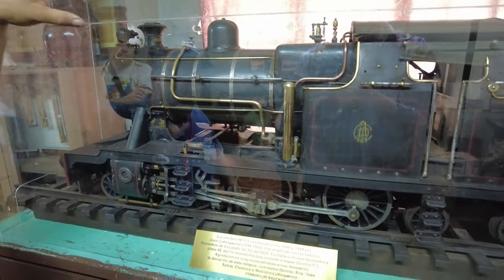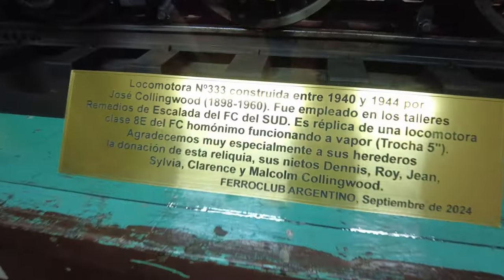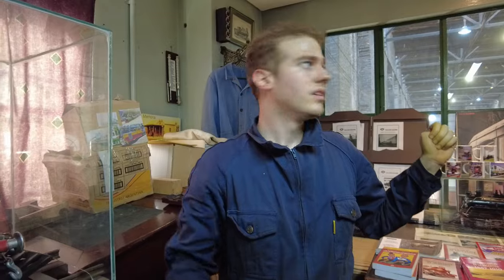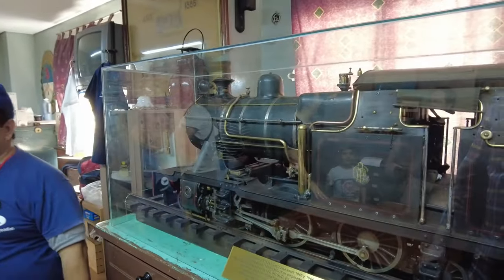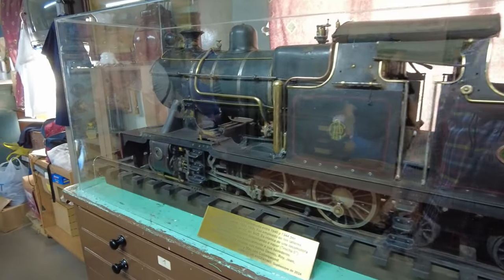The person who made it was an employee of the Southern Railway. The original locomotive, in fact, we have one that came to preservation, but it is covered. And what else? It works. In fact, the model is made to work. A working model. Next, steam locomotive. Wow. Okay. Cool. Very cool.